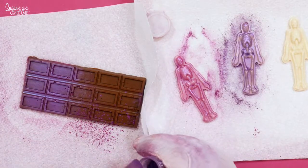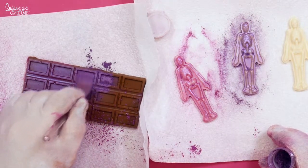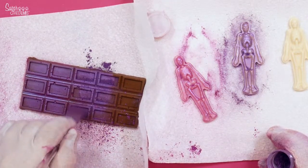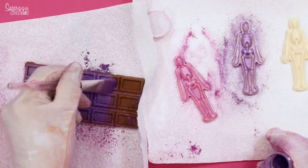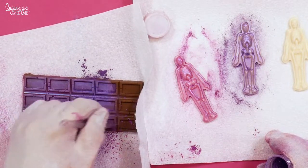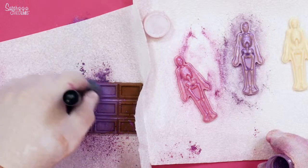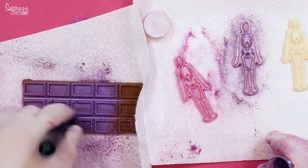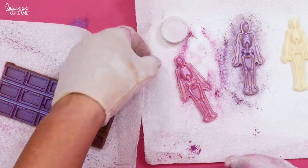And then I'm just going to do a little bit, just get rid of that dusty bit there just so that I know that the gold's going on next. There we go. See if I can get that in there like that.